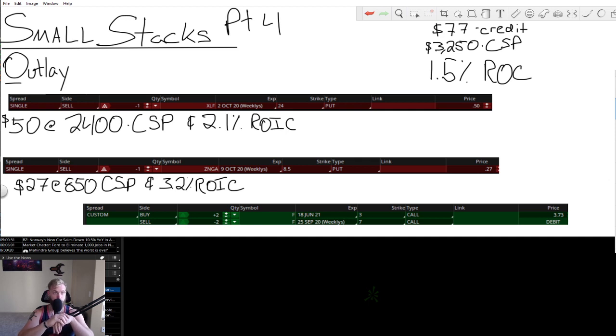As you can tell, when we're looking at percentages and gross numbers, it's important to look at both in context, because a 1.5% return on capital in about a month is a great return. There's nothing wrong with that. But in such a small account, that's $77, which as a gross number is pretty damn low.